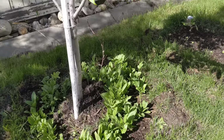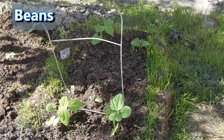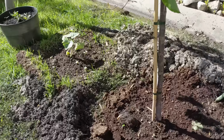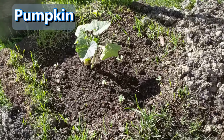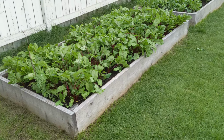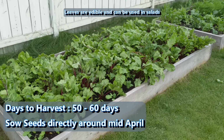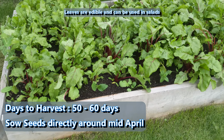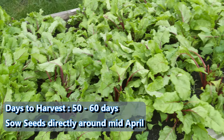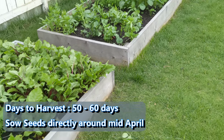There are a few spinach leaves around the Pipestone plum, and these are the beans which are growing much slower. This is pumpkin, and we are growing this for the first time. In the first vegetable bed we have sowed beets, and it takes about 50 to 60 days for it to get harvested. We sowed the seeds around mid-April, and it is growing quite healthy, and the leaves are edible too.